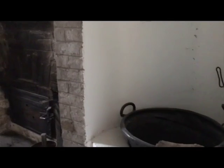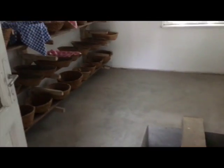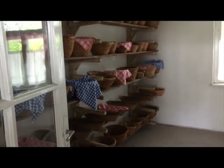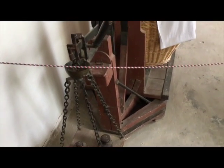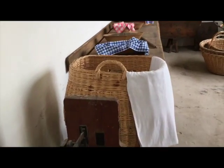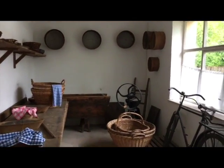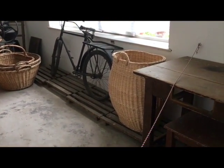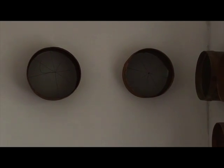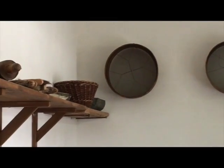And this, I believe, is a bakery. That is the oven. And the scale to measure out the amount of flour and such. Those things hanging on the wall are sifters, and I even have a Hungarian sifter that I use to sift my flour when I cook for you guys. When I bake for you guys, I should say.